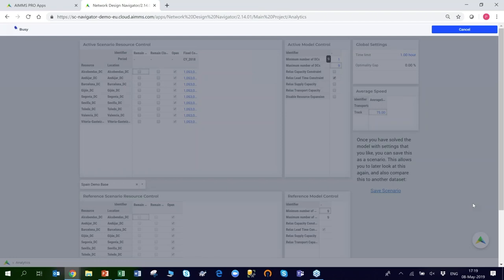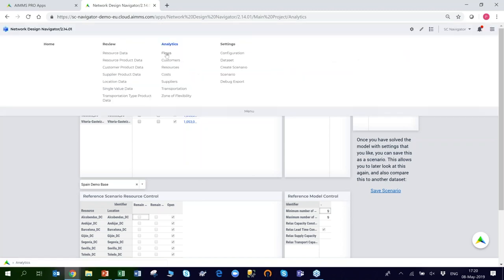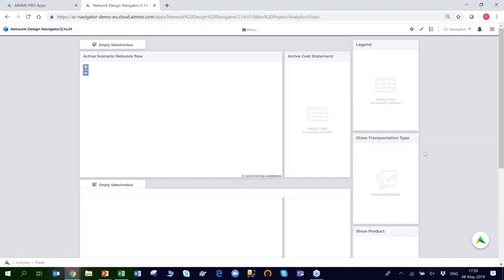So what's happening right now, as the model solves, is that it takes the data that we've uploaded as the supply chain network, and configures that as a mixed integer program. So the open/close decision for the DCs is the integer bit, and it passes that to a CPLEX solver, which lives up on the cloud, and then that solver will come back with the optimal answer, and that will then render in the browser for us to look at. So straight away, I can see it's closed two DCs, Segovia and Toledo. So let's go and take a look how that looks in the results screen.